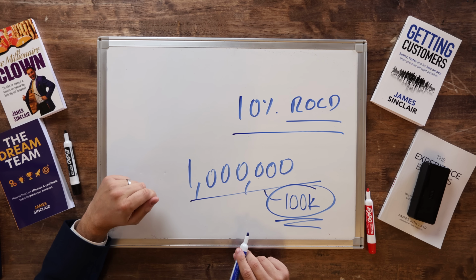So 10% rent on total capital deployed, whether it's my money, the bank's money, or a mixture of both. If you try and live to that rule, then I think you'll be all right in property investment. If you can't get close to that, very, very difficult.